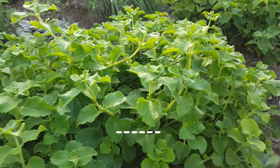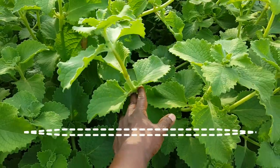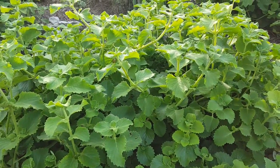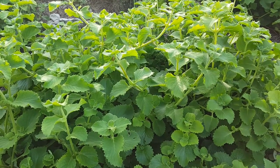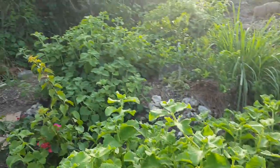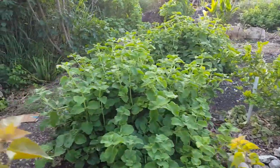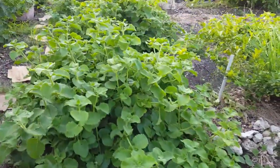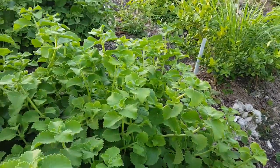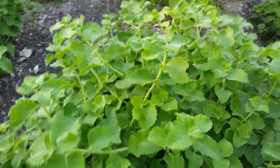Okay, so as you can see here, this started off as one piece. This was just one piece like this, a cutting, and look at it, in the space of, I would say, what are we in now, November, December, 4 months. From that cutting it's grown, and I've done this with this particular one here. I've taken cuttings and I've cut this particular plant back at least 5 times. So I got a cutting and I put it here. This is growing, so I need to cut it back.